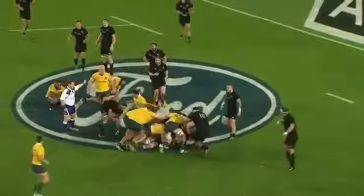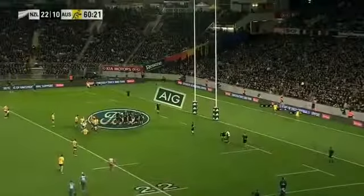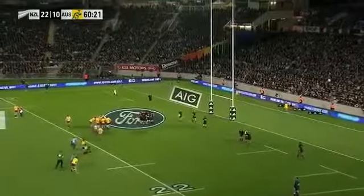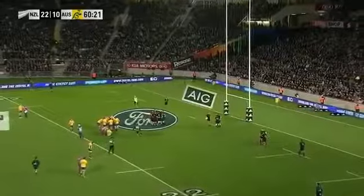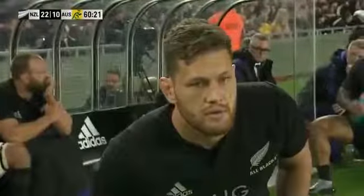And Kieran Read, the captain there, making a great incision just around the ball carrying of Nick Phipps. Just targeting the ball and getting it. Cane not far away for the All Blacks. For Perenara, who's been very, very good tonight again.